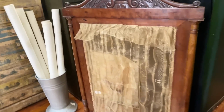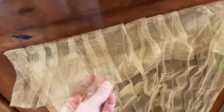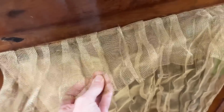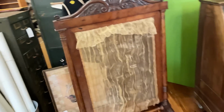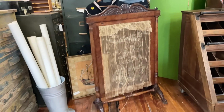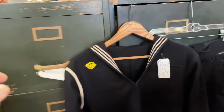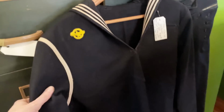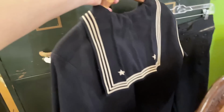I want to know what this thing is. It's wire, gold wire mesh, like a screen. They put it up there like a ruffle. It's actually, I mean, it's really pretty. I just don't understand. What is this for? If you know, put it in the comments. And then I keep seeing these sailor uniforms, and I want to get them for, let me look at the back of this. I want to get these for my summer decorating. How cute.